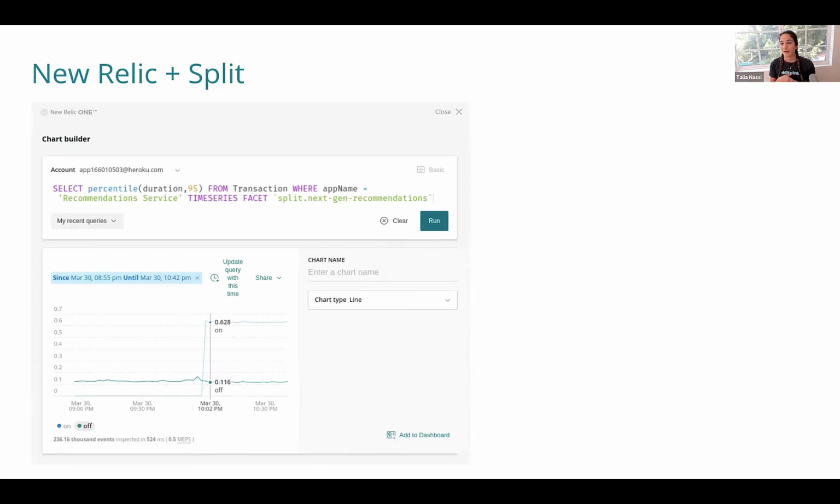So requests that have the treatment on have a noticeably higher response time, around 600 milliseconds with it on versus around 100 milliseconds with it off. But luckily, since I'm doing a Canary release, since I'm doing a percentage rollout, it's only impacted 5% of my user base. And then when we look at the overall response time, without grouping by that feature flag, you can't detect any significant impact, right?